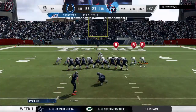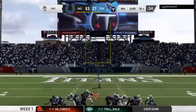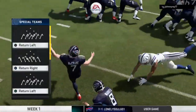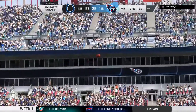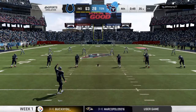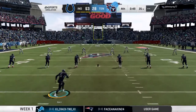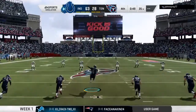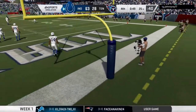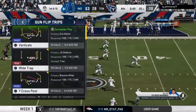McCrane on for the extra point. And they make the score a little bit more respectable here in our final quarter of play. 63, Titans 28. So they'll get another shot on offense following that pick six. And now the kick is away. And that'll carry over the back line of the end zone for a touchback. 25-yard line.